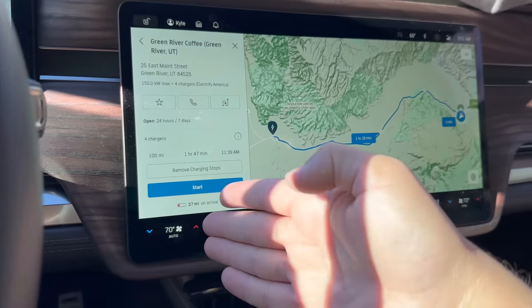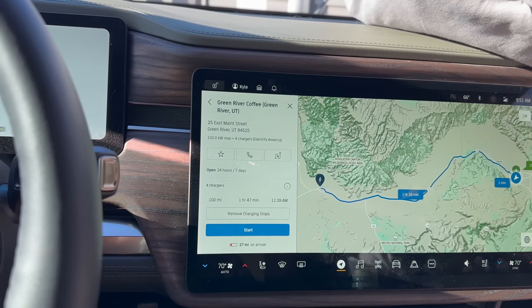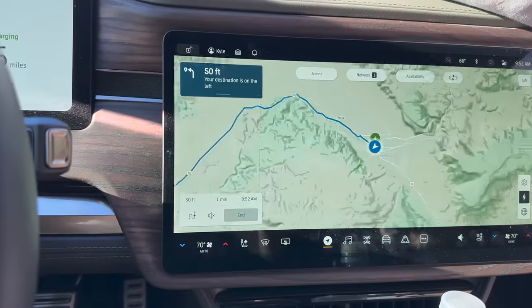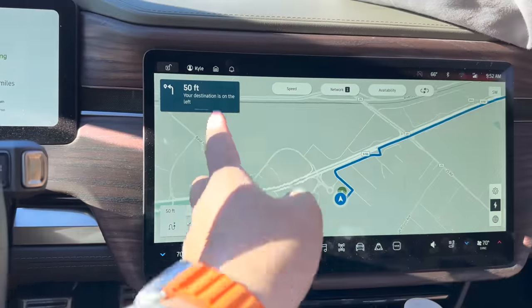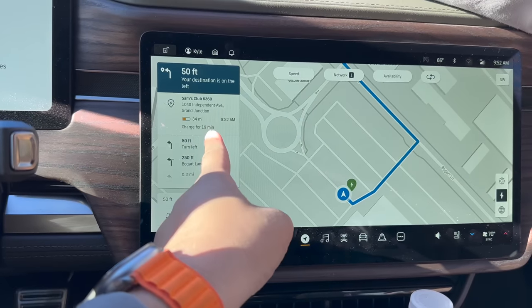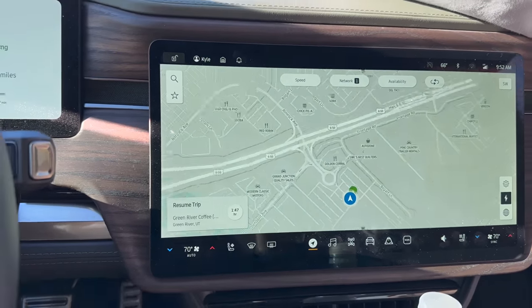Again, I'm not totally believing a lot of this stuff, but what we're going to do is charge up quite a bit, and we're gonna go get some Chick-fil-A. We're gonna let the truck know that that's where we wanna go. It's actually, oh, I see what it's saying. We'd get there with 50 miles if we charged here to juice up a little bit, but we already are charging here. So let's end that.